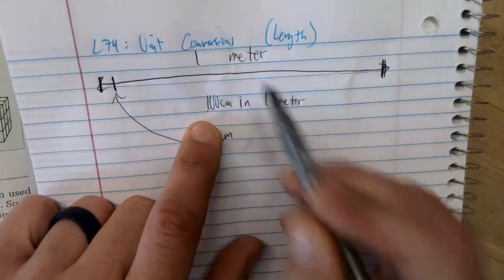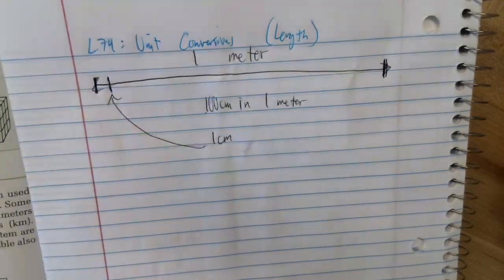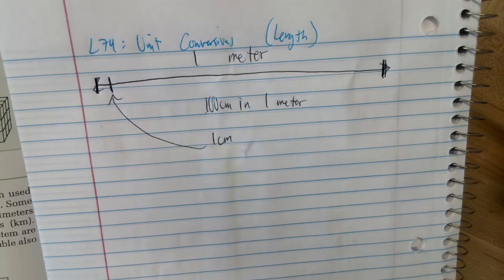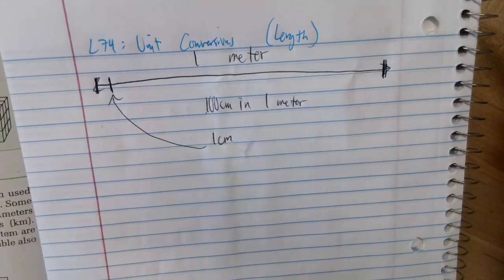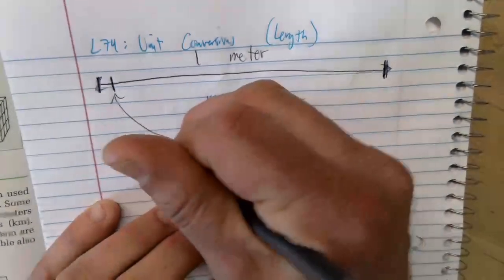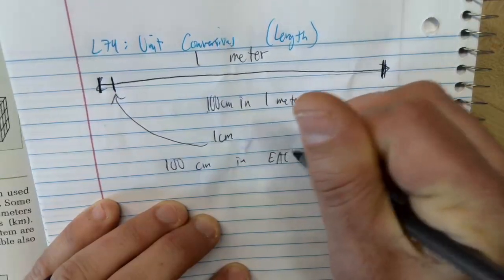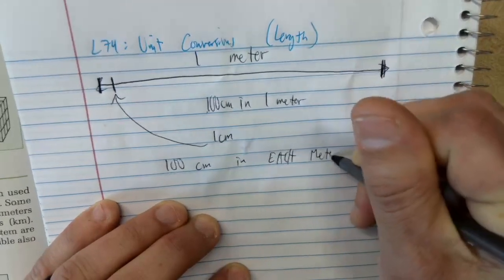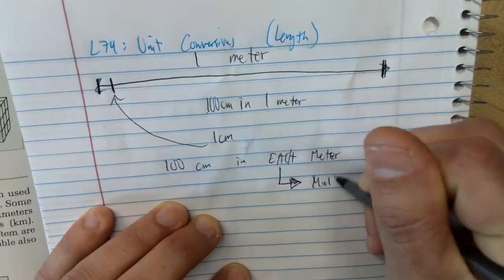So what do I have to do to a meter to get to a centimeter? Divide by 100, right? I divide it into 100 pieces. Or said another way, 1 meter is equal to 100 centimeters. You actually multiply the number of meters times 100 to get the number of centimeters. That's what is meant by this statement: 100 centimeters in each meter. Each is a word that's going to tell us, in this case, to multiply.